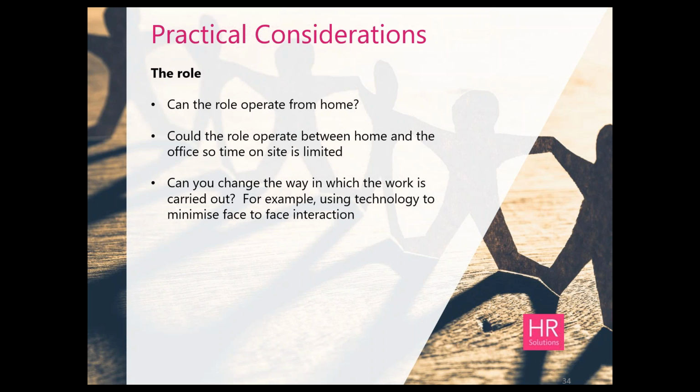But if operationally there is a challenge with the role operating 100% at home, then could the role operate perhaps between home and the office so that time on site is limited? And finally, can you change the way in which the work is carried out? So can you find new ways of working that rely more on technology and minimise face-to-face interactions?